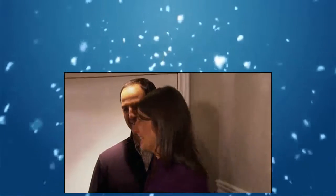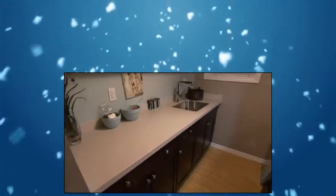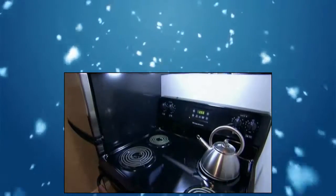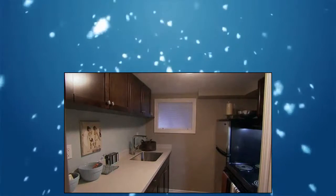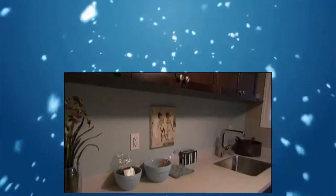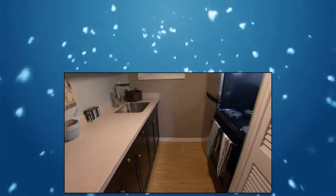All right, let's take a look at the kitchen. Oh my. Wow. New appliances? This is amazing. Holy cow. Wow, look at that faucet. This is a kitchen you'd find in a condo, and that's what you're competing with. Right. I can't believe how big it feels in here.